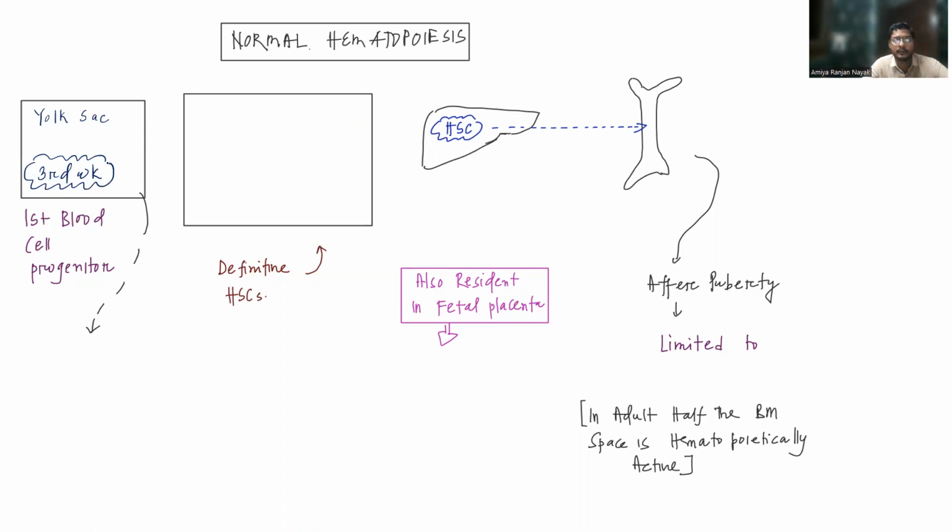However, this is only for a transient period. After few weeks, the definitive hematopoietic stem cells are going to appear in the mesoderm surrounding the aorta, gonads, and mesonephros. Okay. The first cells appear in the yolk sac, and after few weeks, definitive hematopoietic stem cells are going to appear in the mesoderm surrounding aorta, gonads, and mesonephros.